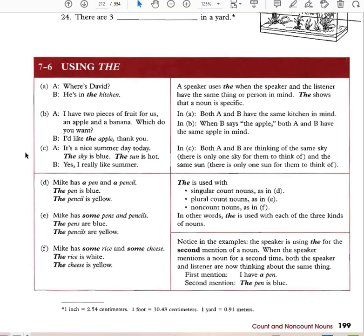So for a native speaker, it just makes sense. A native speaker can just hear it and it sounds right. But a non-native speaker will ask why. And once again, you can thank the British for that. There is no why. That's just the way that the English evolved. So where's David? He's in the kitchen.